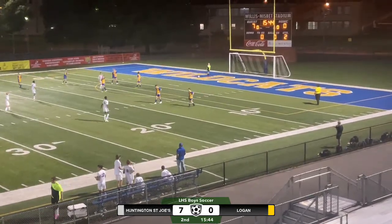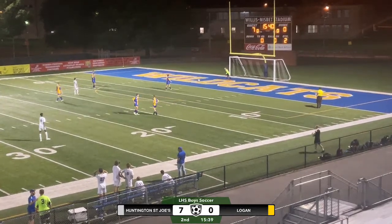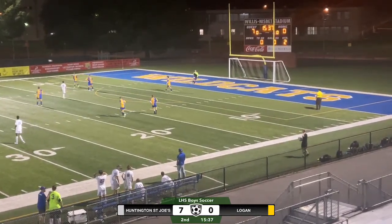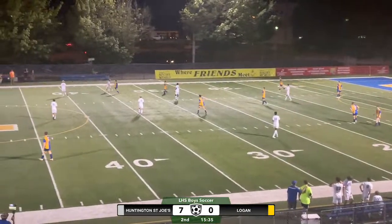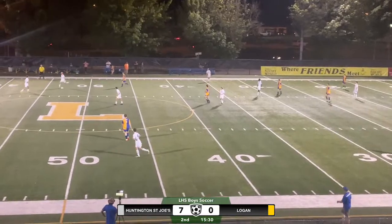And notice something. I think Huntington St. Joe's have a new goalkeeper. Number 4 is keeping goal for Huntington St. Joe's. He might be their backup goalkeeper.